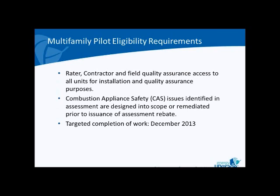For the rater and contractor and field quality assurance, the property owner must give these individuals access to all units for installation and quality assurance purposes. Any combustion appliance safety issues that are found during test-in, or as we're working through the scope of work and the construction, and especially if they're identified early when the scope of work is being written, must be remediated prior to the issuance of the assessment rebate. So any combustion appliance safety zones or health and safety issues that are found in the units when a rater is working with a property owner in the building must be remediated during the pilot program.